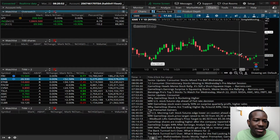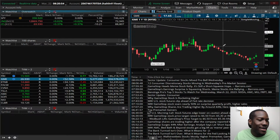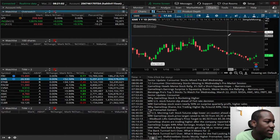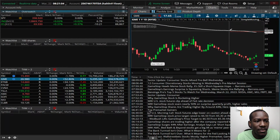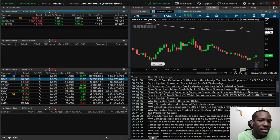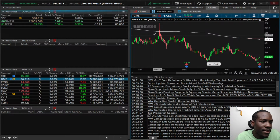GameStop closed yesterday at 17.65. Opening today is 26, right up here at the 200 SMA, around 26.90, right around this 96 level. That's a pretty big gap up to that SMA. We'll see what kind of action is off of that SMA.